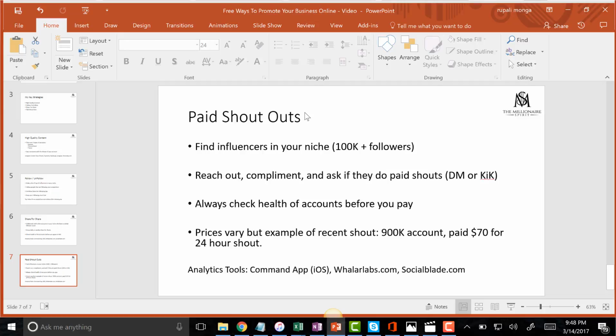All right. And then lastly, prices vary. A lot of times people ask me, well, how much do you pay? This is a hard question because prices vary by account. Everyone has their own pricing. But I want to give you an example of a recent shout out I did. I did a shout out with an account with 900,000 followers, and I paid $70 for a 24-hour shout out. So this kind of gives you an example. But one rule of thumb is to always negotiate with accounts. I always negotiate, and make sure you do the same. And again, you want to use the same tools to check the health of the account.